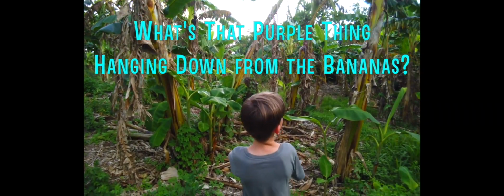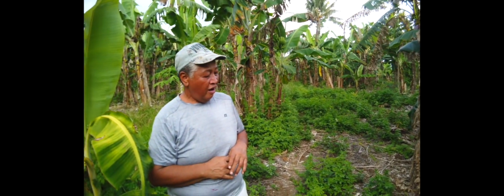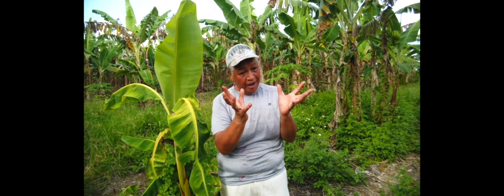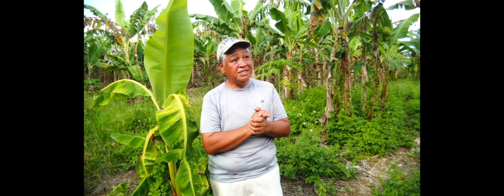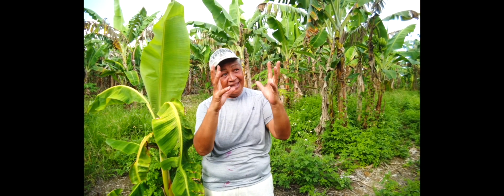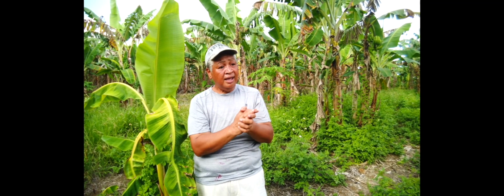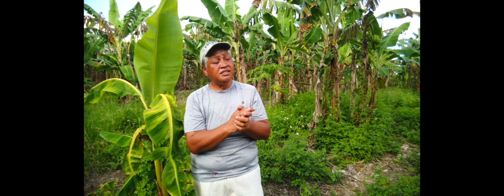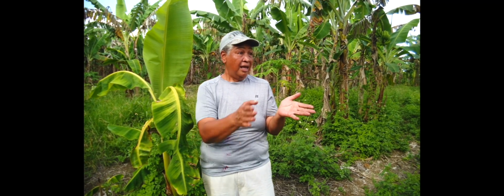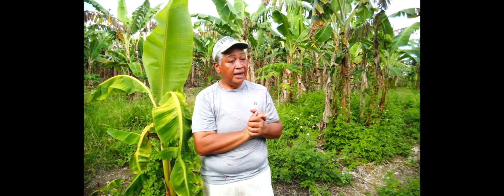What's that purple thing hanging down from the bananas? Just like our plants, you know how a rose will bud and then there's a flower. Well, bananas have a way of telling us that it's almost ready. So when it buds out like that and you see the heart, that's what people call the heart of the banana, the reddish thing. That's telling us that it's getting near to mature bananas, grown bananas. And we chop off the heart. About 3 or 4 weeks later, it's a mature banana.